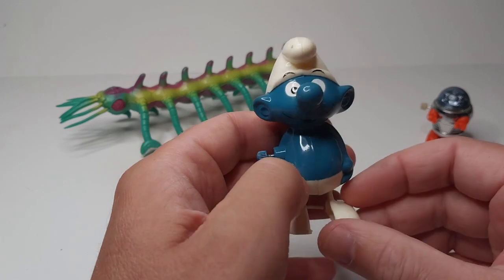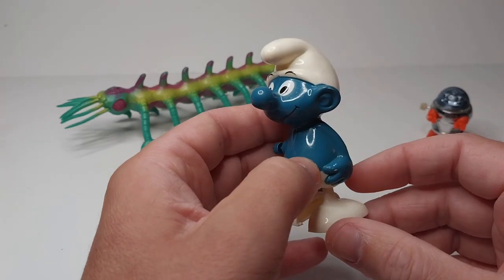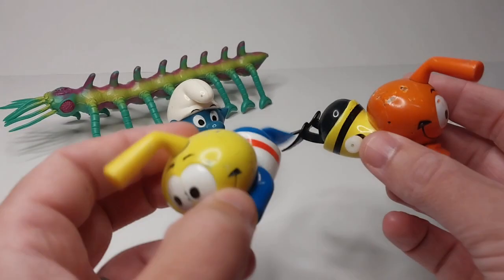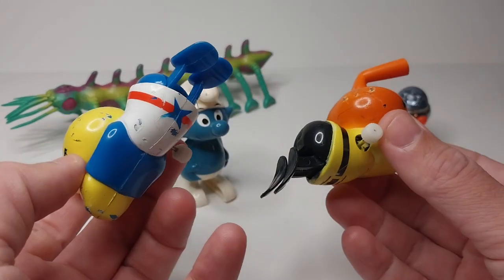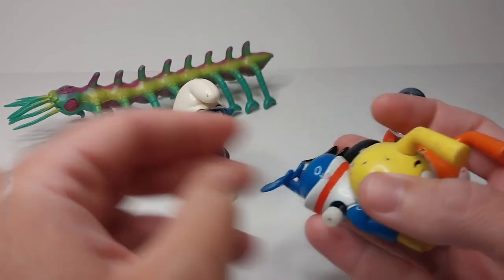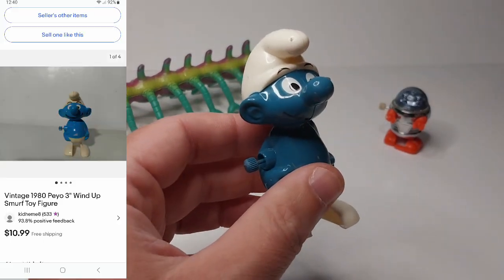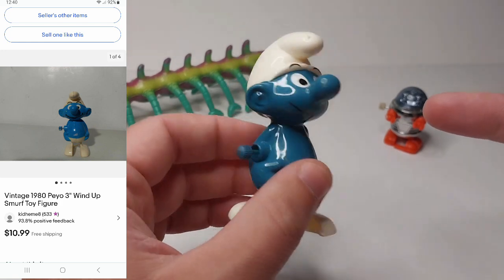Next is this wind-up Smurf from 1980 from a company called Peyo. I only really picked up this item because it reminds me of something from my childhood that is in my collection, which are these wind-up Snorks. These swim in the water when you wind them up, and they seem to be made by the same company. Looking at eBay comps for the Smurf, it's about $11.